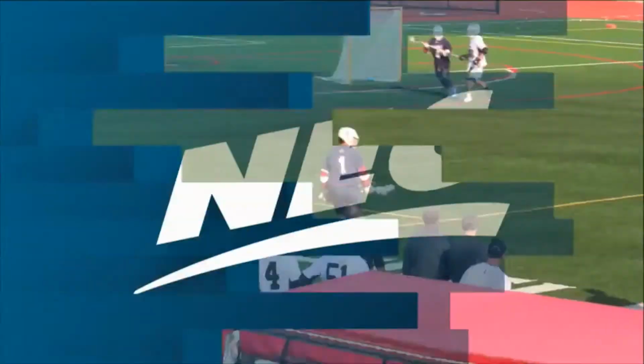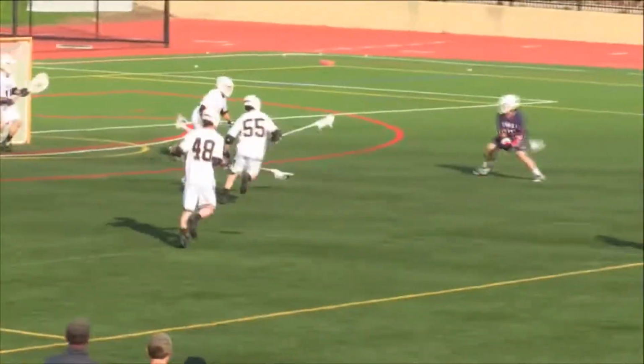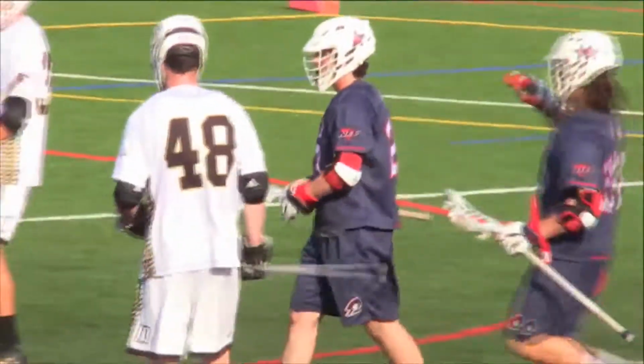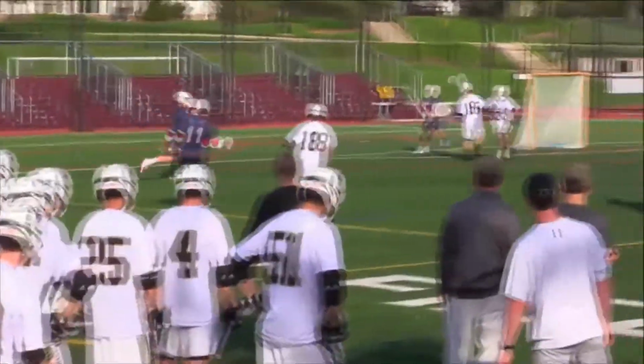6:16 to go. Well, Keeley had a nice play the play before that with the skip pass. And now he gets his chance. Scorer number 23, Corson Keeley. Assist number 9, Matt Schmidt.